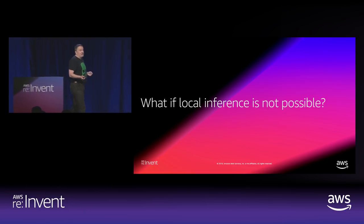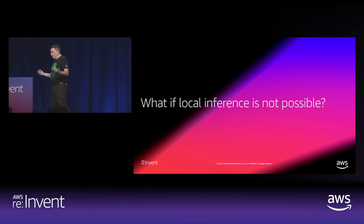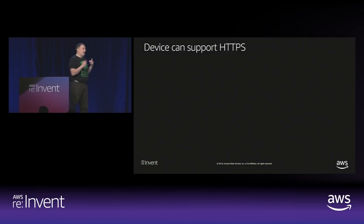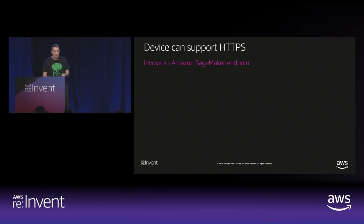So what if local inference is not possible? Okay, let's say you just don't have the processing power to run local prediction, or you're working on an exotic hardware platform that doesn't benefit from all those optimizations that I mentioned. So let's imagine two scenarios, okay? The first one is the device can support HTTPS, and the second scenario obviously is it cannot, okay? So what if you have a device that supports HTTPS?